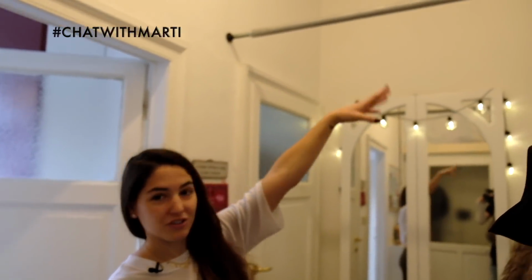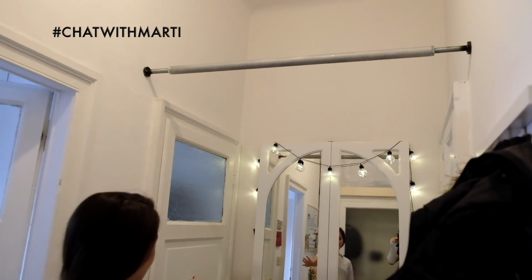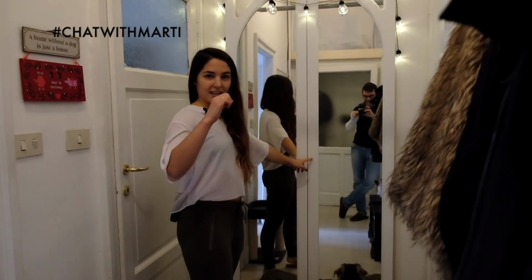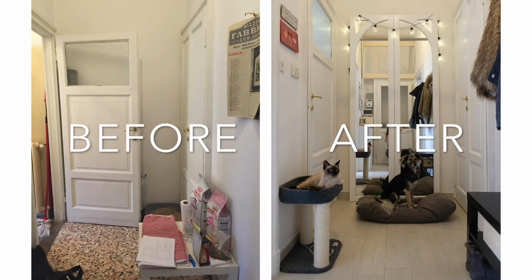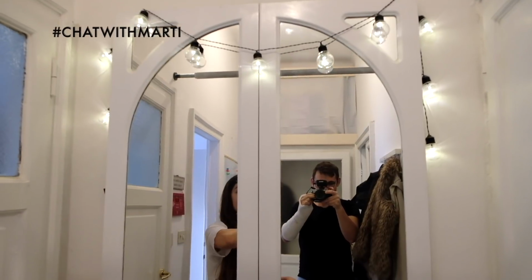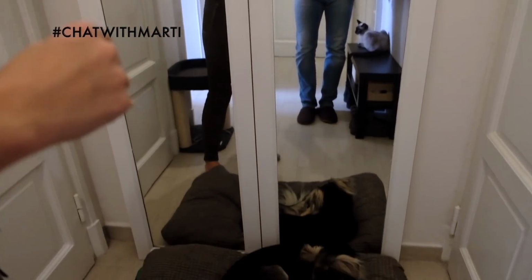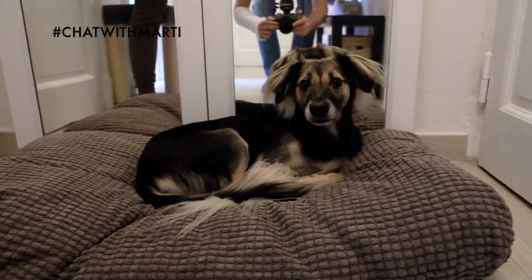Here there is the bar in which sometimes I try to work out. And this is the part I like the most. It's a mirror that we found in the street. It was a door, so here there was actually the entrance for the key. It was not this pretty, and Danilo just cleaned it, sanded it, and did everything. And now it's a really beautiful piece for me. And I added lights because you will see it around the house. I love to add lights everywhere. There is Dobby here. Ciao, little one.